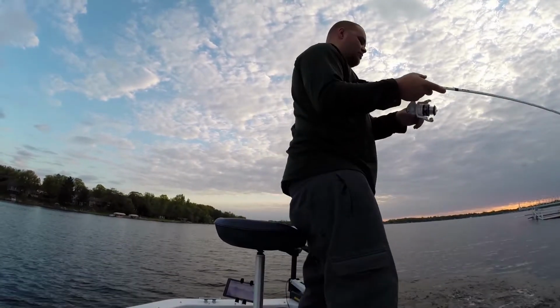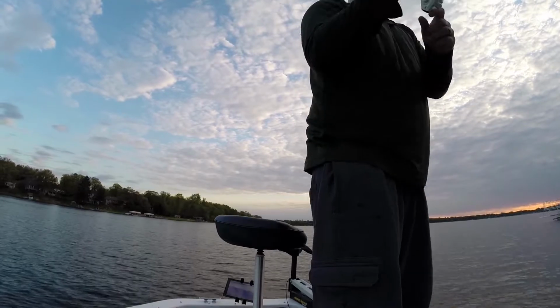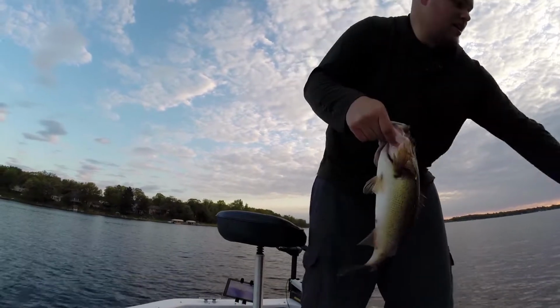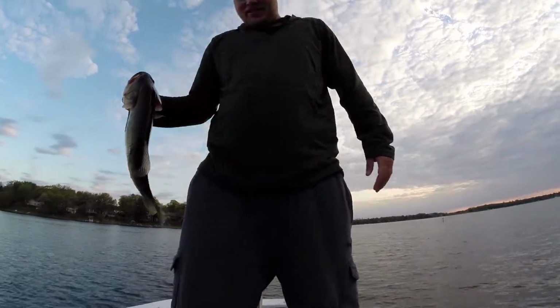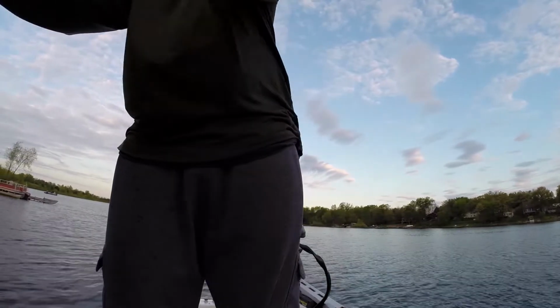Here's a nice one. Grab the net. Where is he? Yeah! Nice little 2-pounder. Yeah! Just throwing a white spinnerbait. What we got? 2.6. 2.6.